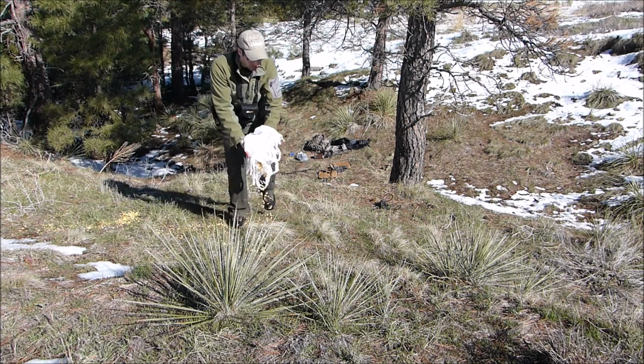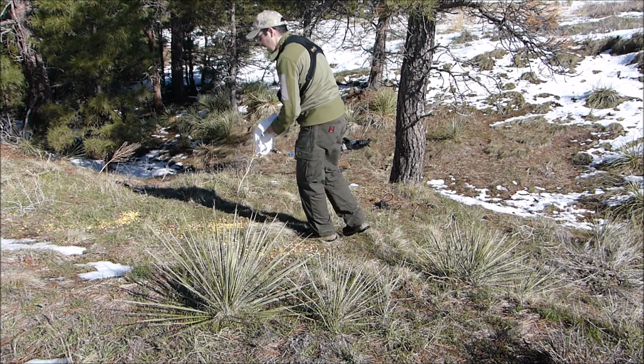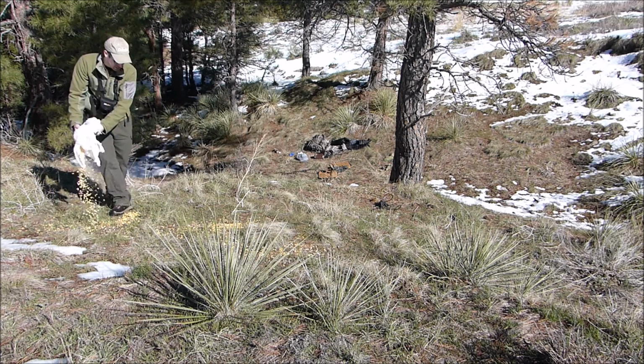Let's try to spread it out. I don't want it like a huge pile of it, just in one spot in case there's multiple deer.